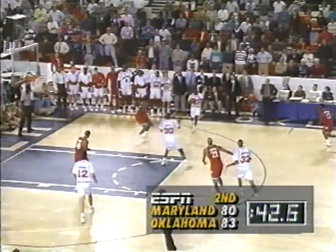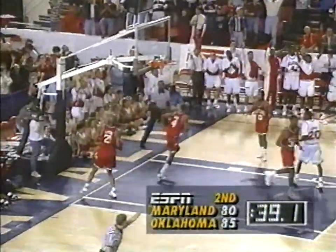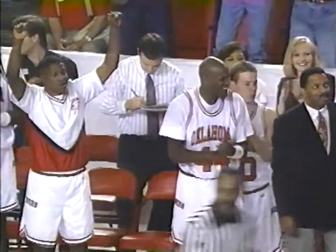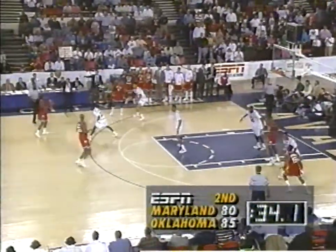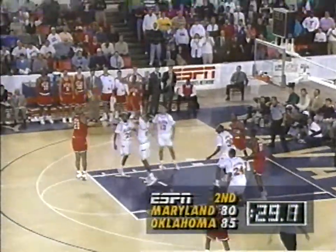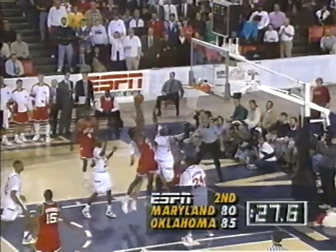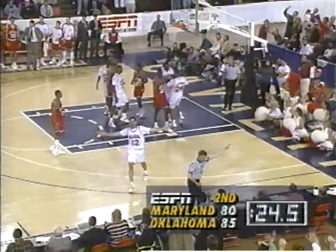Alexander, Lewis, Conley from the free throw line. He got the roll. Oklahoma by five. Hip for Simpkins. They got to get into it. Lucas, his second miss in a row. Joe Smith has him. Conley rejects. Great block. Great block. Oklahoma all over the boards.